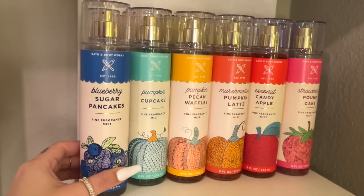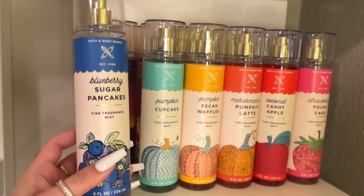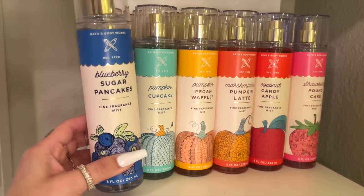I'm going to hold on to blueberry sugar pancakes because it is more of a sugared berry scent. I can definitely get away with using this one during spring and honestly probably during summertime as well, especially in the mist. It's a little bit more sugary sweet.